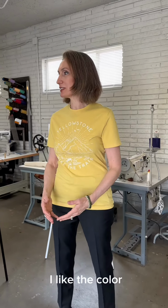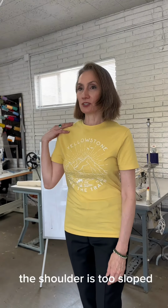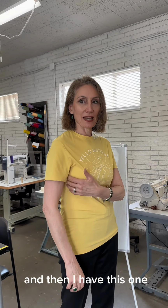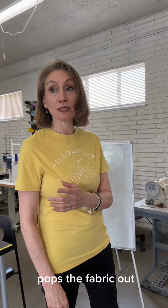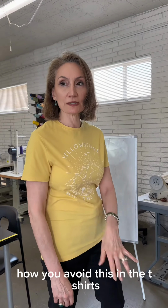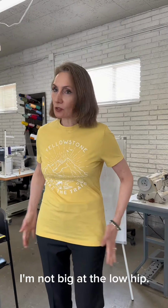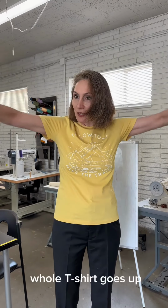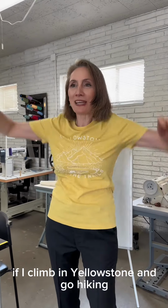Okay, so next t-shirt. I like the color, I like the graphic, but I don't like the fit. The reason I don't like the fit: the front neck is too high, the shoulder is too sloped, and it is a little tight in the chest. Bust pops the fabric out. There's a way to fix this. I would show you in the pattern making class how you avoid this in t-shirts from cotton fabric. And why would they make the sweep so small? I'm not big at the low hip. This is the medium. It's in the female department, okay? And another thing, there's no lift. The whole t-shirt goes up. If I climb in Yellowstone and go to the hiking place, that's what happened with my t-shirt.